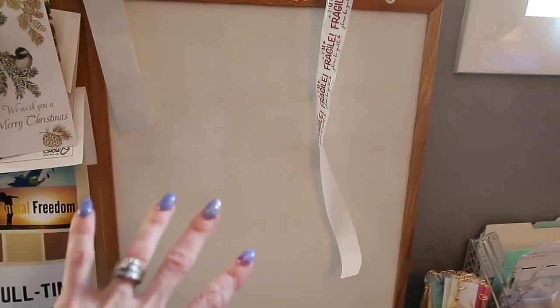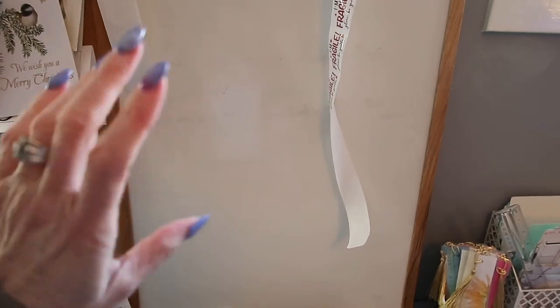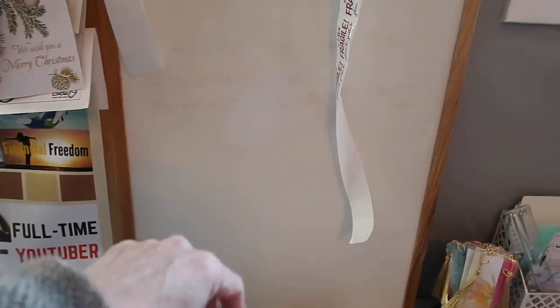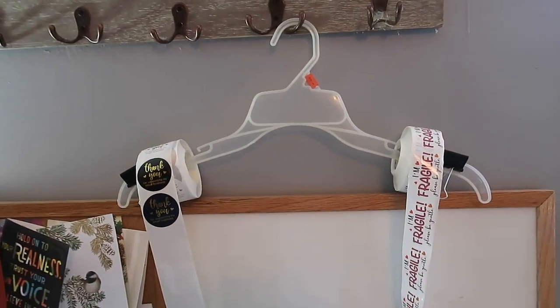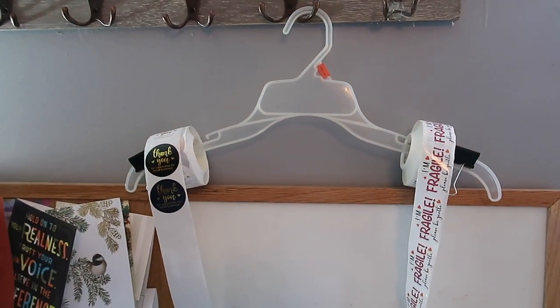And then over here is kind of just my board, which I plan on using for my orders, my to-do list, and everything Etsy. And then this is like the most ghetto thing that I have set up, but you know what? It works perfectly, you guys.